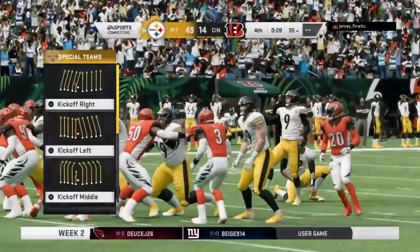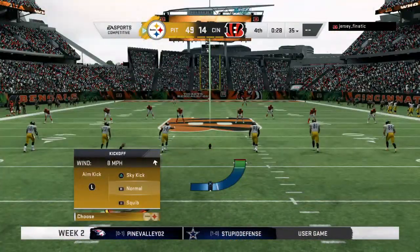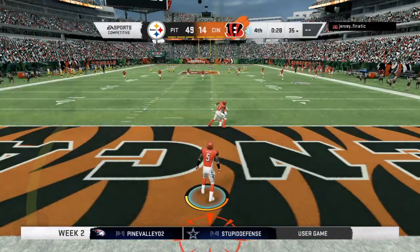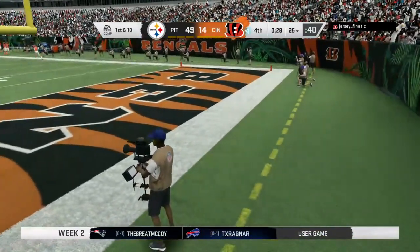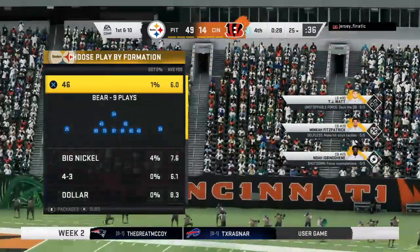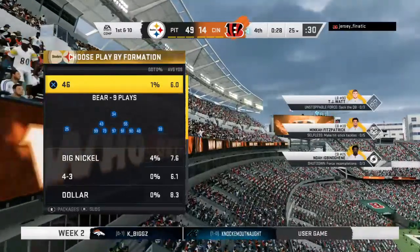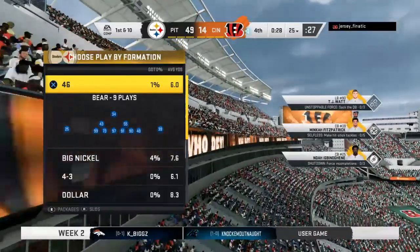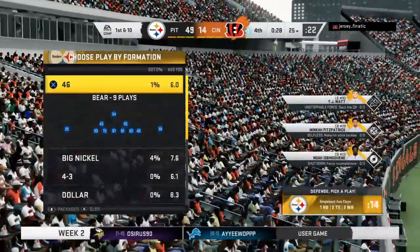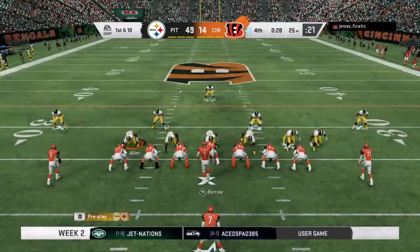Boswell good with the extra point, and that will extend this big lead. Boswell now to kick it away after the touchdown. And this will not be returnable. It's out of the back of the end zone for a touchback. The Bengals drive about to get going.